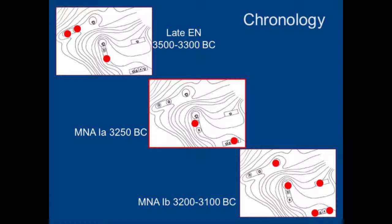During the period MNA1A, the Trollebjerg phase, around 3,250 BC, 2 more tombs were added, 1 in the middle group and the first grave in the southern group. Finally, in MNA1B, the Klintebakke phase, between 3,200 and 3,100 BC, 5 or approximately 6 chambers with a passage were constructed.